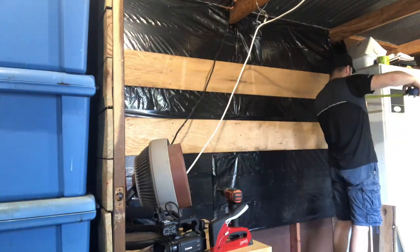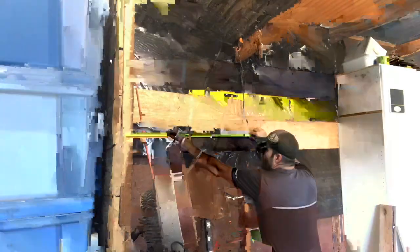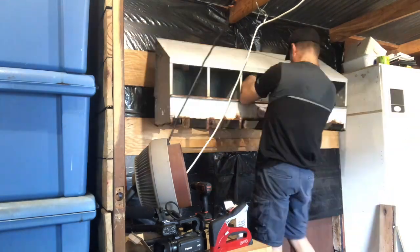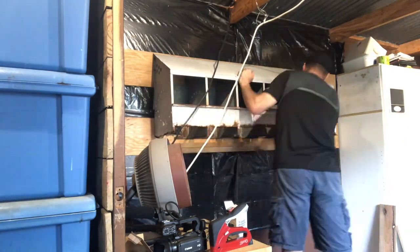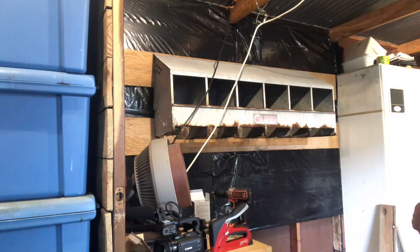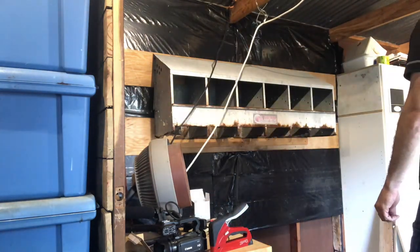I also needed it for this backer board. It's basically just a spare piece of plywood. Put three deck screws into each of the studs, and that's gonna give me something to tie the nesting boxes to, no matter where I screw it into. It'll go into something solid, and all these deck screws in the studs will hold up the weight of it.